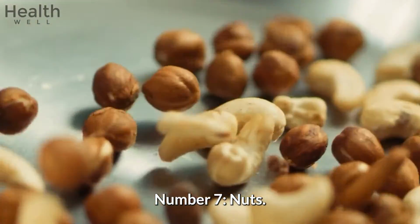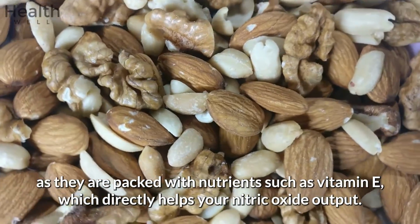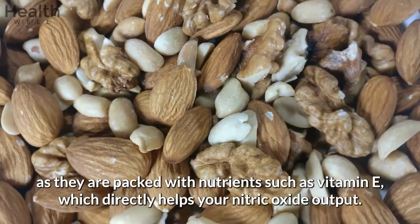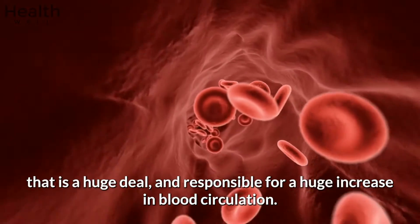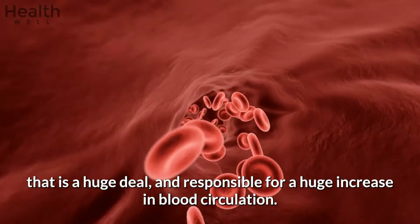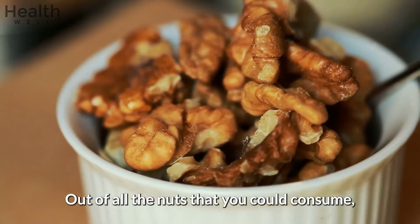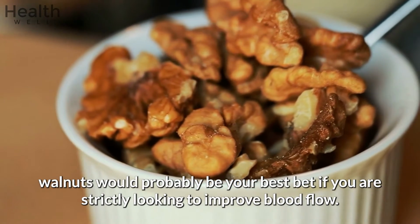Number 7. Nuts. Nuts are useful for a lot of things as they are packed with nutrients such as vitamin E, which directly helps your nitric oxide output. As you know from the other entries on this list, that is a huge deal and responsible for a huge increase in blood circulation. Out of all the nuts that you could consume, walnuts would probably be your best bet if you are strictly looking to improve blood flow.